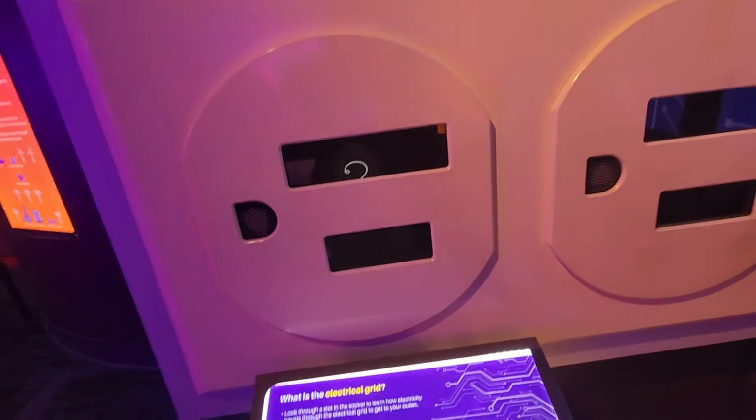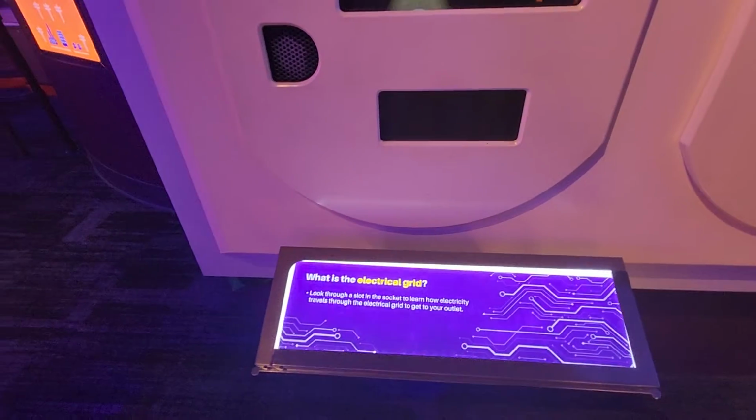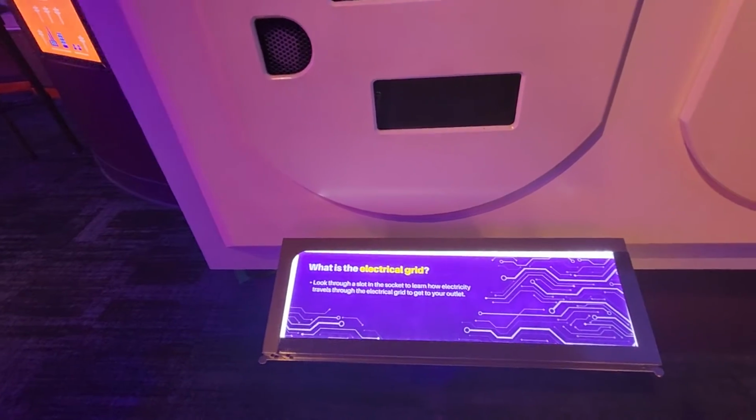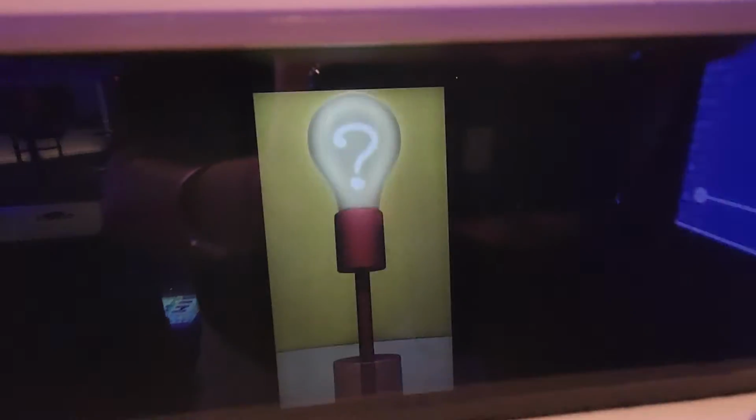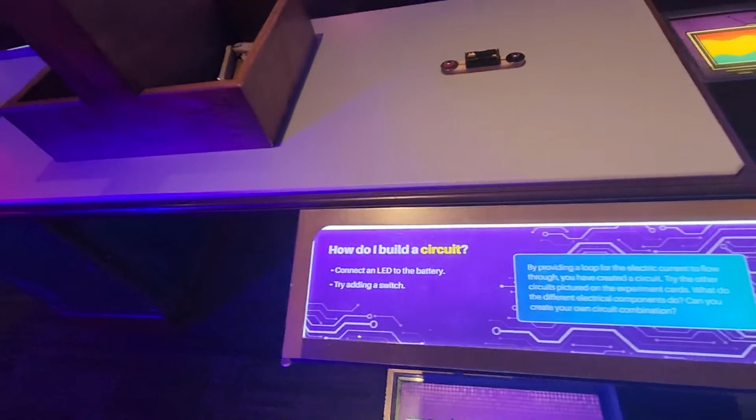What is the electrical grid? Look through a socket, a slot in the wall. Okay. How does household electricity get to your wall outlet? Positive, negative, and ground, connected to a circuit.